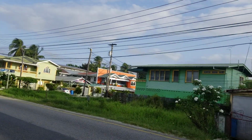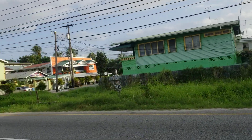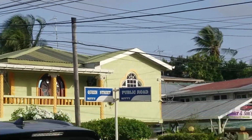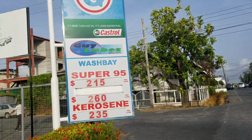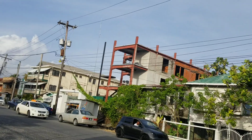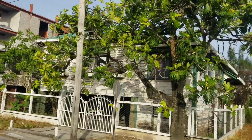And this is Public Road. Alright, Queen Street. Recently, that's Queen Street. Price of gas here. That's Queen Street and Kitty. We've looked at that before in the previous video. Go take a look at that video to see.